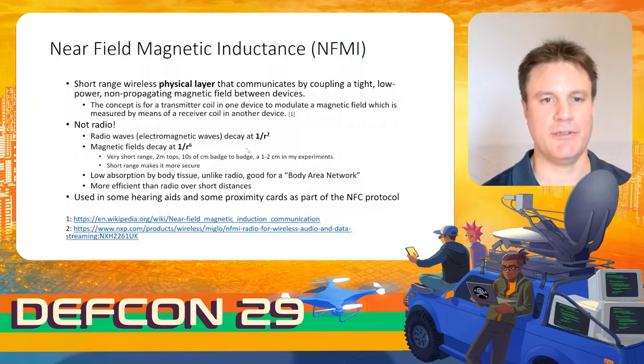It basically uses two coils to communicate with each other, sort of like electromagnets or half of a transformer talking to each other, instead of using antennas. Its use in proximity cards is part of the NFC protocol, and it's used in some hearing aids and I think some earbuds, but not too many other locations.